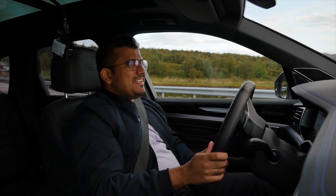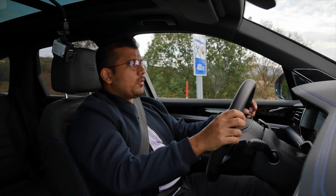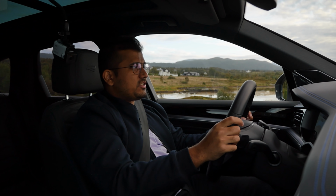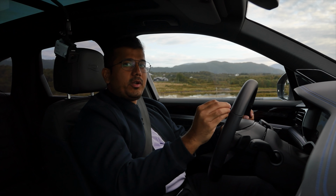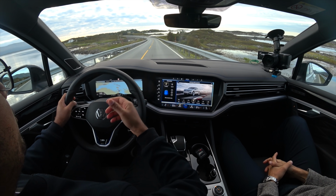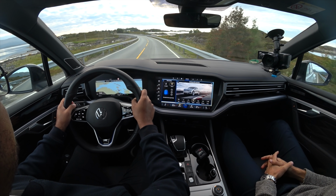So now we are in the Touareg R, with 462 horsepower, 5.1 seconds for 0 to 100 kilometers an hour, or 0 to 62 miles an hour. By the way, in pure electric, you can go up to 140 kilometers per hour. That's about 90. I'm interested in what it can do in the sport mode, and more importantly, how it compares to the standard Touareg hybrid.